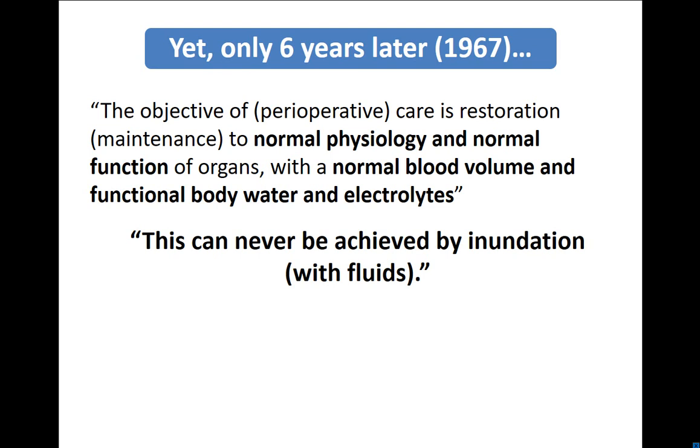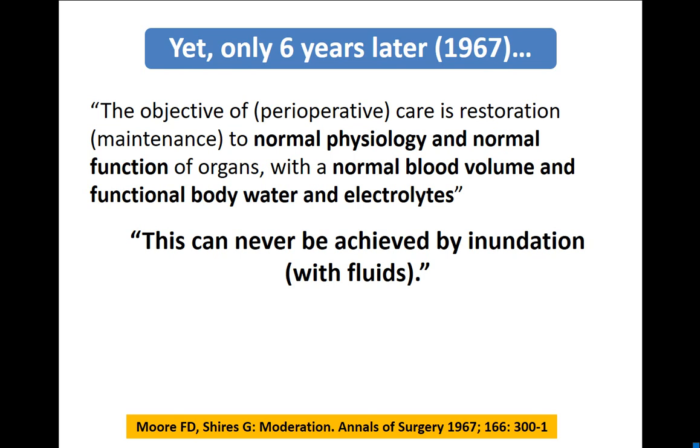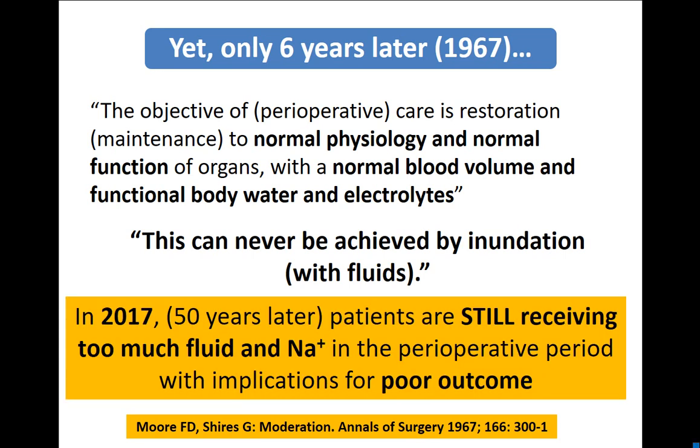It would be abnormal. Who were the authors of this paper? None other than Professor Moore, very famous surgeon in the United States, did a lot of work on shock, of course, and the author of that previous paper. They realized that people had gone too far, but it was too late. And in 2017, 50 years after this paper was published, patients are still receiving too much fluid and sodium with poor outcome. And I would guarantee that 95% to 99% of all operating rooms around the world, if they have a bag of fluid hanging there when you come in the morning, it will be a balanced salt solution, usually Hartmann's or lactated Ringer's, as a result of that original study.